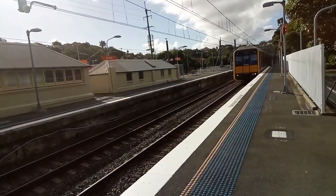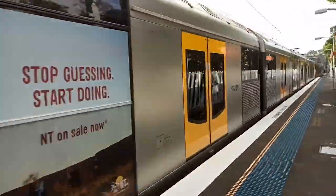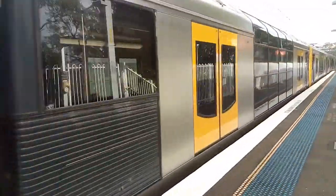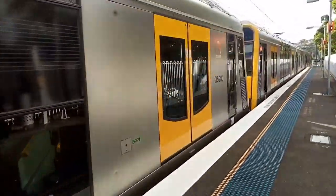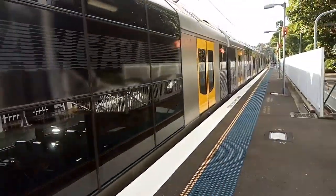G67 arriving. This is a Waterfall service. Anyway guys, I'm off to Carlton where I hope to see the steamer returning back to Central. T5 trailing half of this set.